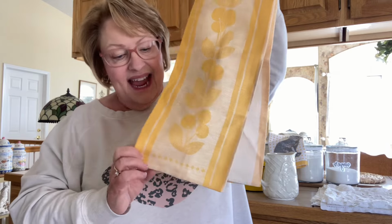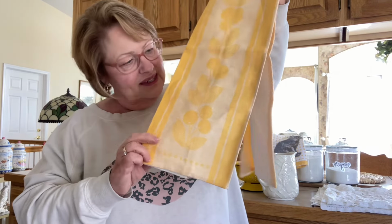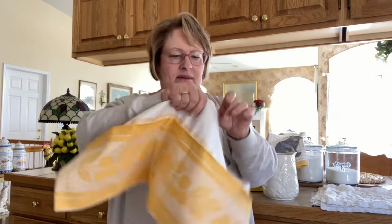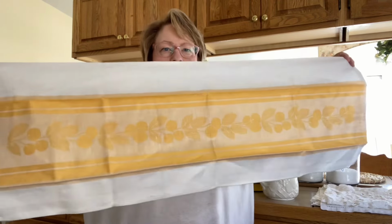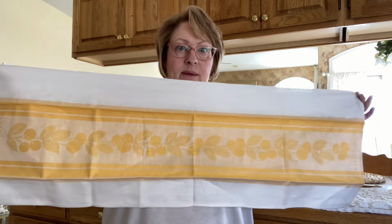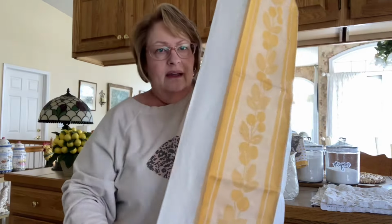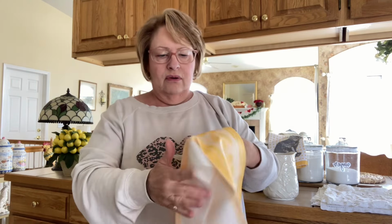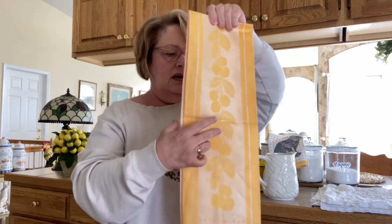And it even had the tags on it. It has never been used, but it's a really big one. I mean, I could even use that as a runner on my kitchen table because it's so long. But isn't that beautiful? Brand new, never been used.